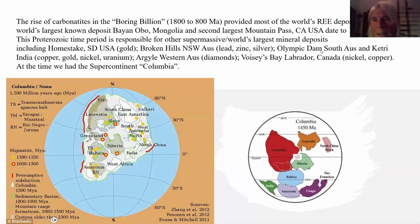It's the biggest. Olympic Dam in South Australia is the world's largest copper, nickel, gold, uranium deposit. Argyle, Western Australia, the world's largest diamond deposit. This is not the largest deposit, Voisey's Bay in Labrador, but the nickel and copper are incredibly rich. And of course, we have the Sudbury mines in Ontario, a nickel mine, but that's by all means thought to be an iron nickel meteorite impact, and it was not part of a terrestrial geologic process.